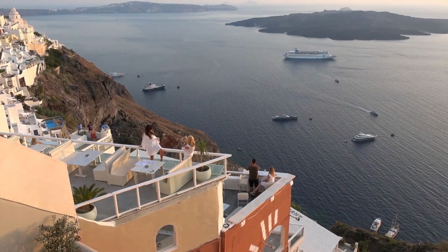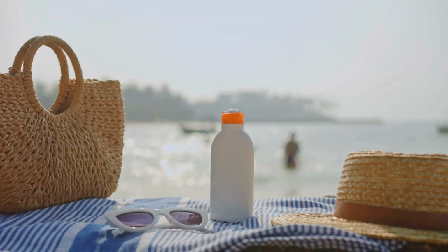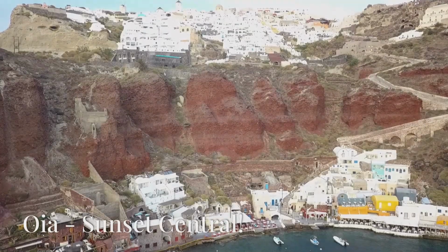And don't worry, I made sure to sprinkle in some delicious food recommendations along the way. So grab your sunscreen, your sense of adventure, and let's get this Greek getaway started.